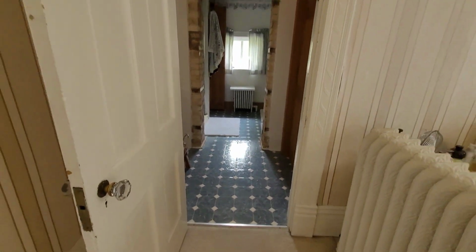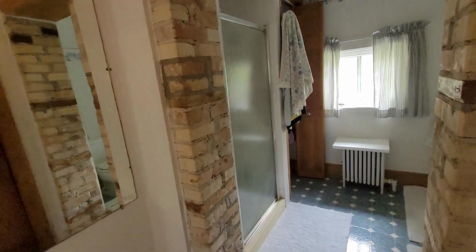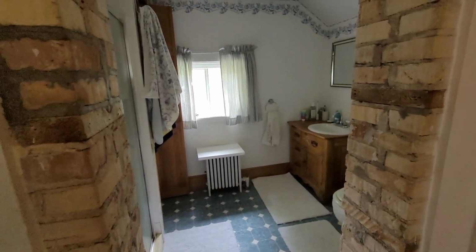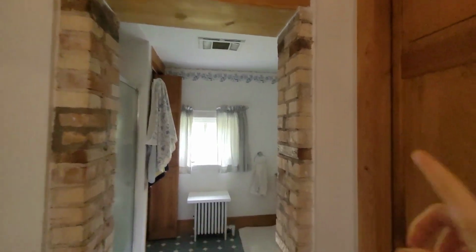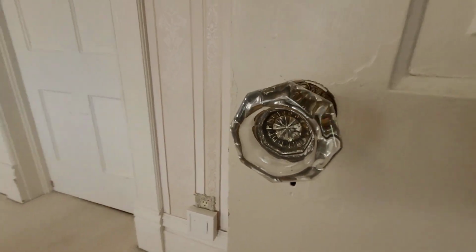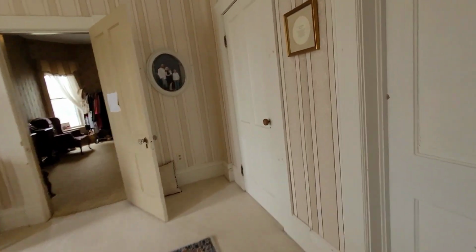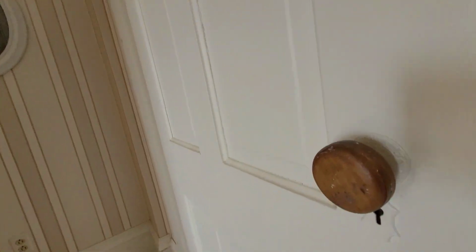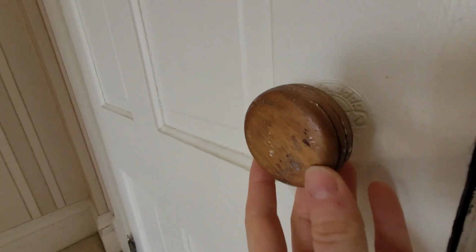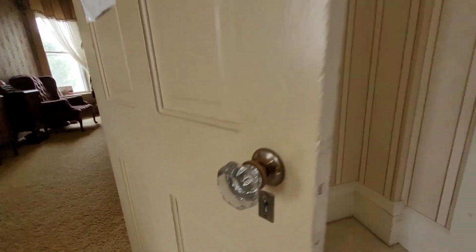And then upstairs in the master bedroom, just a small bathroom with a little shower there. Nothing too fancy, but you do see some brick here, which is cool. Here's another cool detail. This doorknob, I'm not sure how old it is, but it's pretty. And this one, we do have some wood doorknobs also in the house. These look really old. And some more of the crystal.